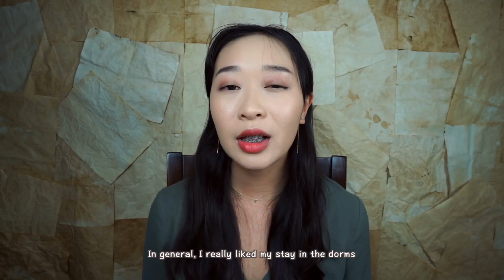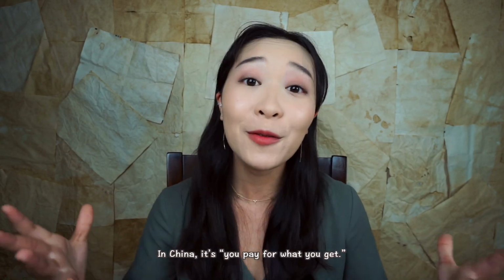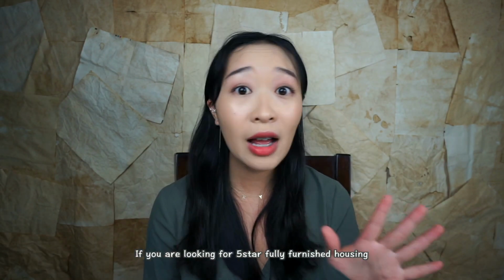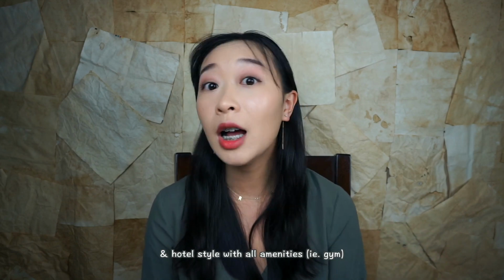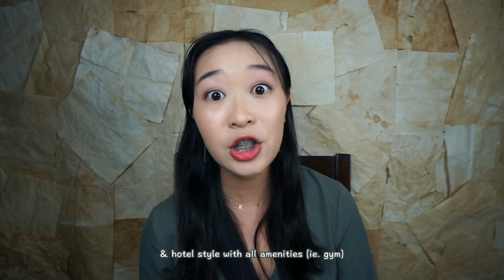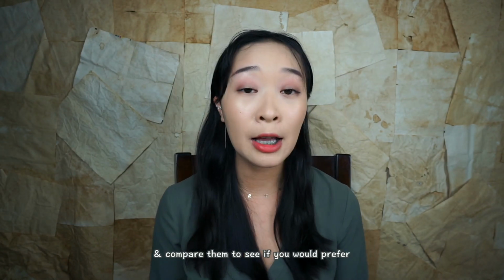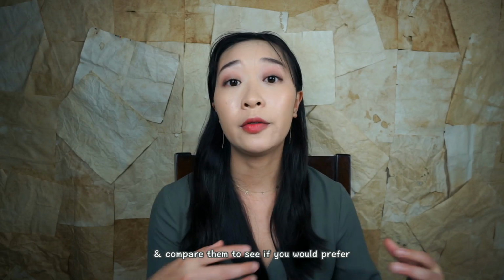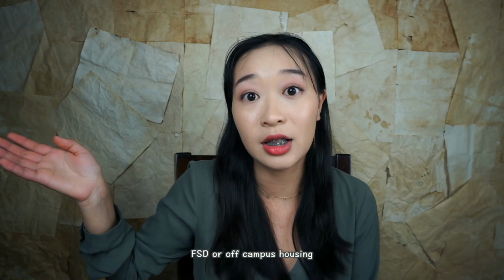In general, I really liked my stay in the dorms. In China, you pay for what you get. If you're looking for a 5-star, fully furnished, hotel-style housing with all amenities provided to you, like the gym, this is not the place. Just add up the cons and the pros and compare them to see if you would prefer Fudan student housing or maybe you want to live off campus.